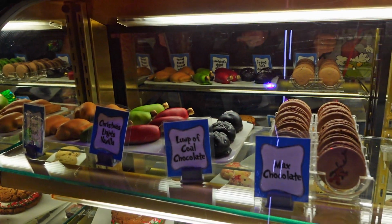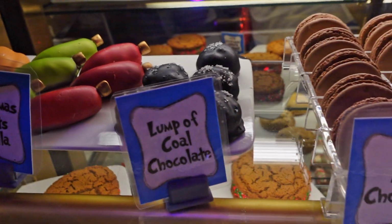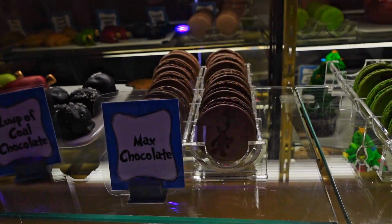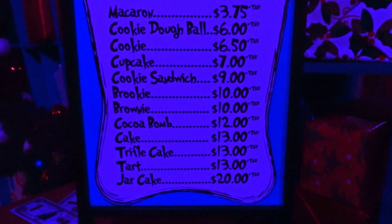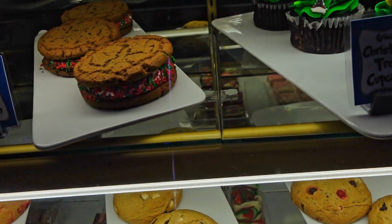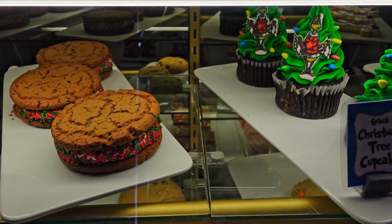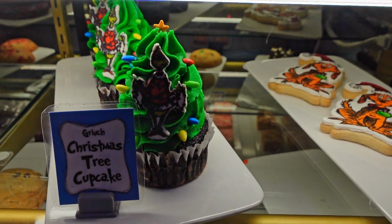It's got pylons, this one. Oh, look at their Christmas lights. They're quite cool. Lumber cone. So that's the prices of all the sweet treats. Grinch gingerbread cookie sandwich. And the Grinch Christmas tree cupcake.